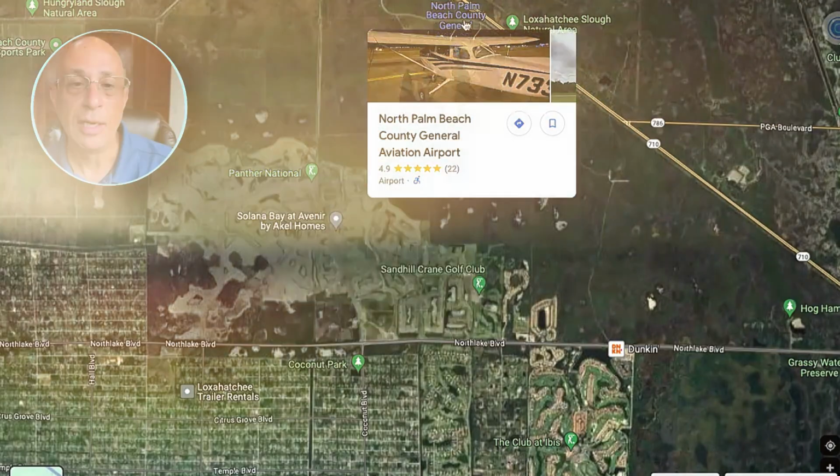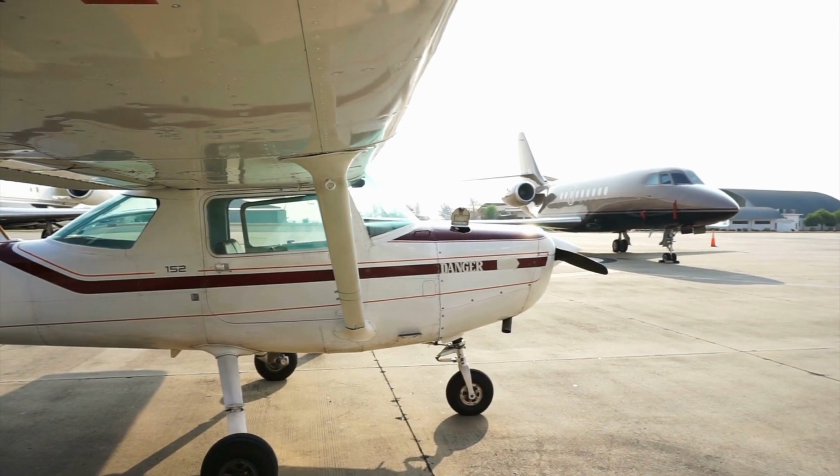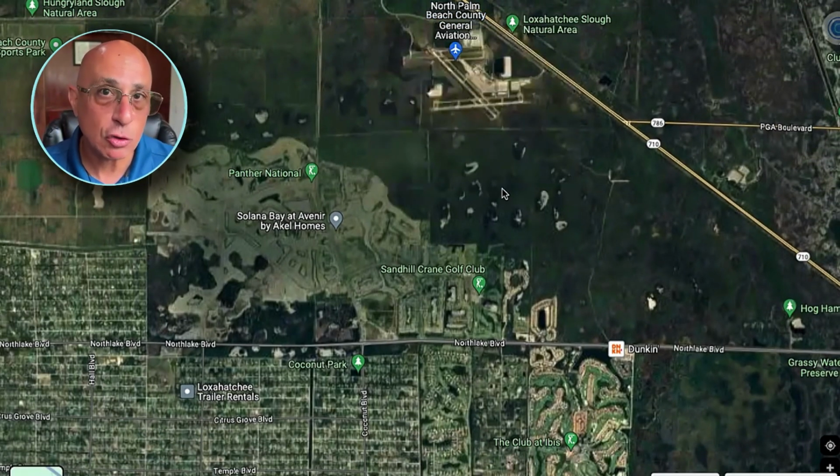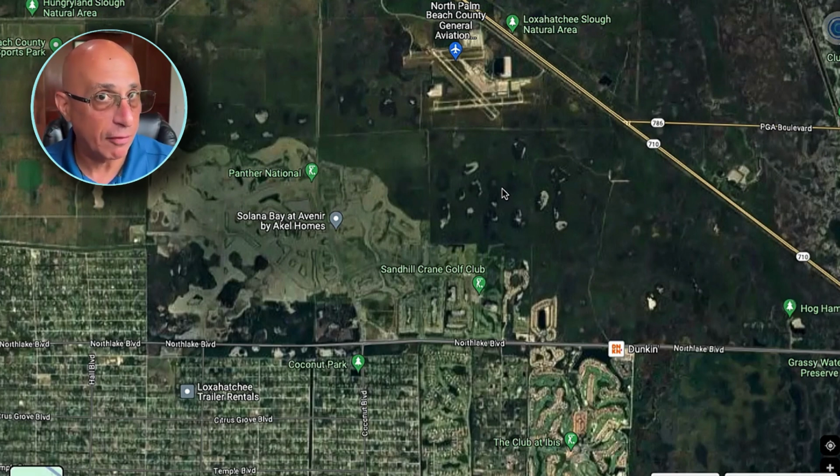There's an airport here. This is not the Palm Beach International Airport. This is like a jet setter type of airport. There's infrastructure for high-end people to live here. Another good story about this area. So if you have people who own small planes and want to fly to Key West and the Hamptons and places like that, this is where they're going to probably fly into.